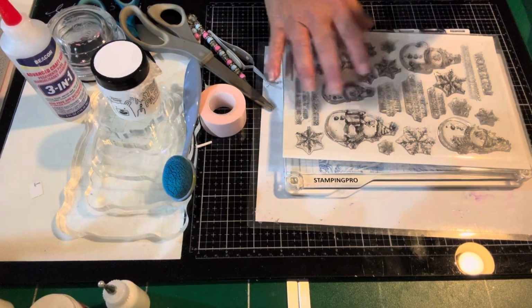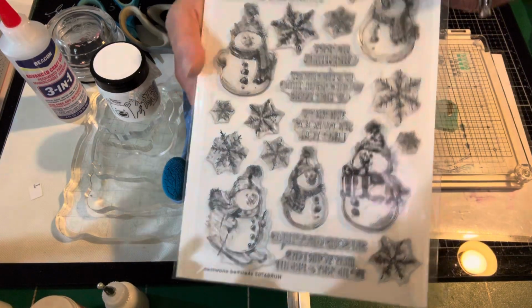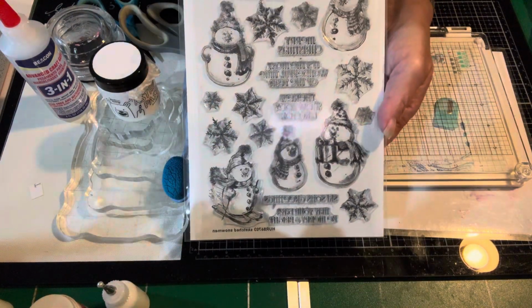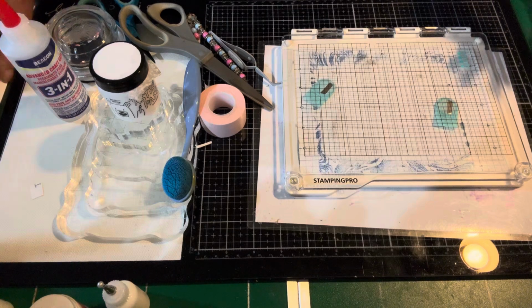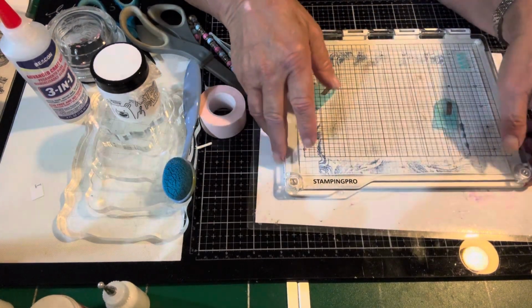Here's the stamp set that I was super excited to try and started all this chaos. And just so you know, there is a matching die set. So the stamp and the die from Simon Hurley. Christmas in July, I guess it was part of that. And of course it's August right now. That's how slow I am.